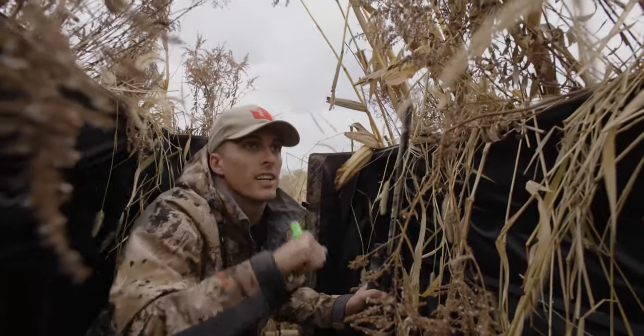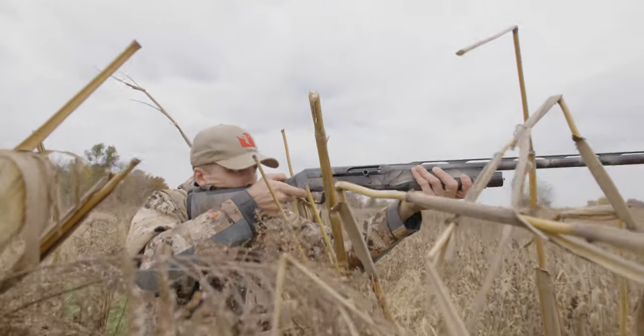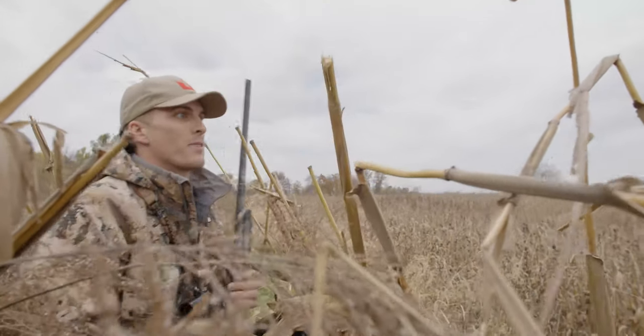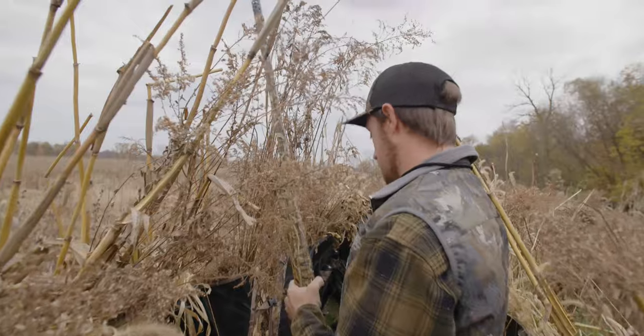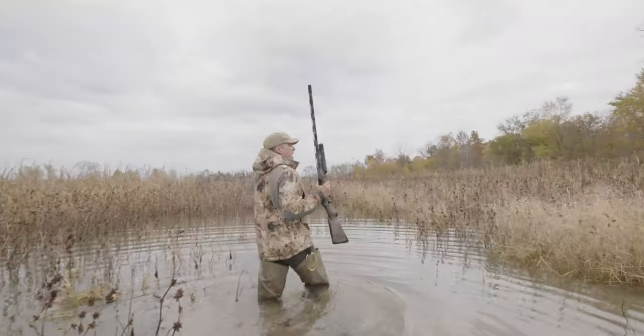All right, get ready. We're gonna take the shot here. Shoot him. There you go. That was a bug. Nice shot. That is one way down. Two, baby. Yes, baby. Let's go. That was a snipe. Heck of a shot. That was wild. Hey.